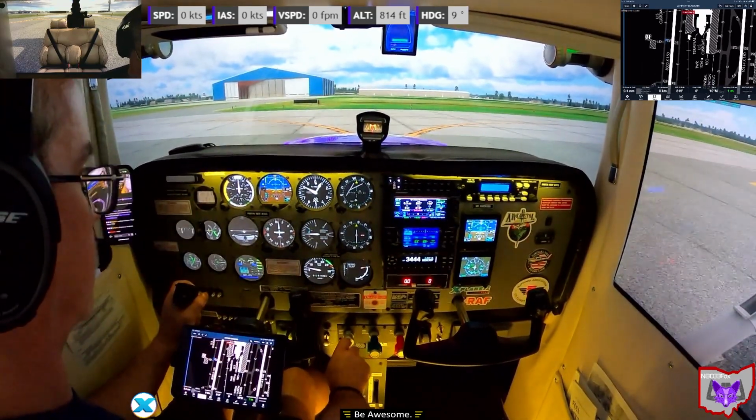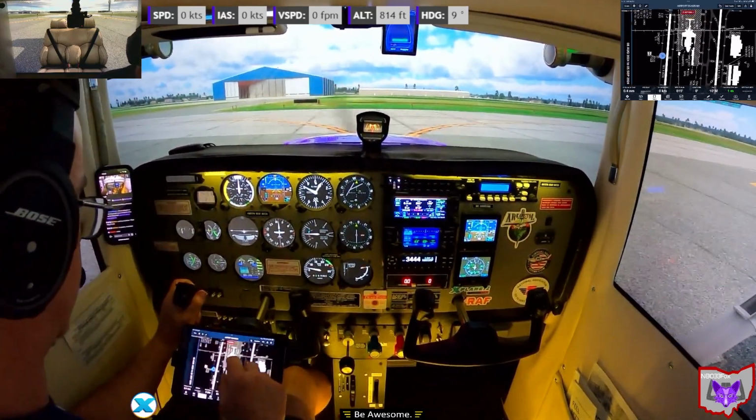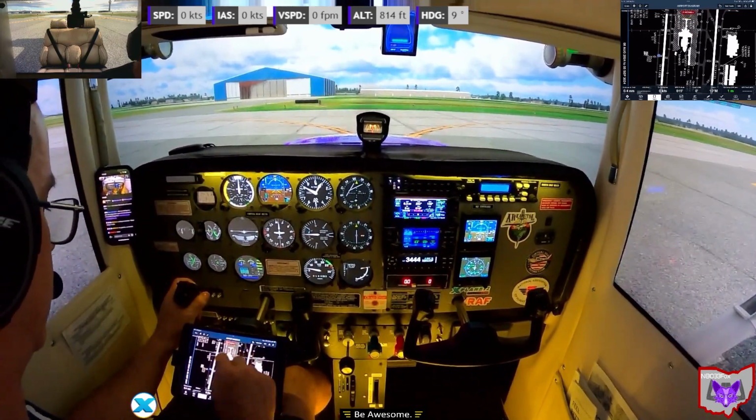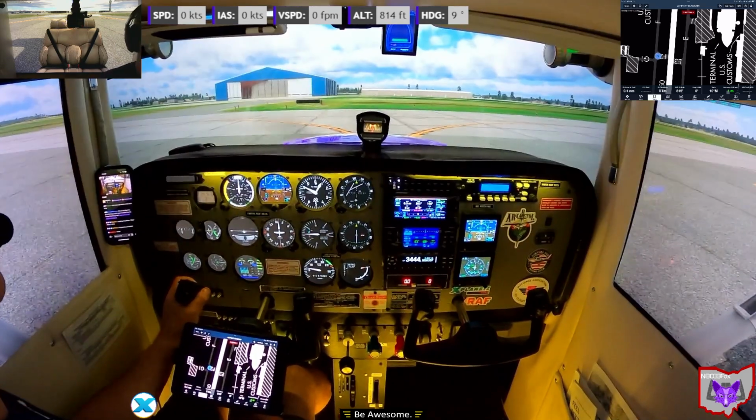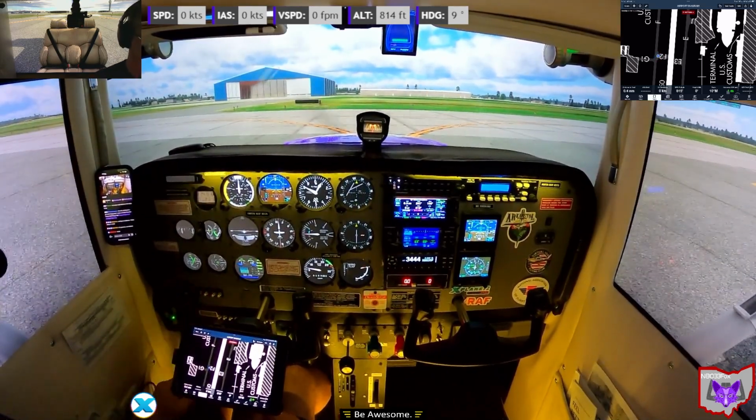Columbus ground, Skyhawk 8033 Foxtrot is off of runway 28 right, holding short on Foxtrot 2. We would like parking at NetJets.